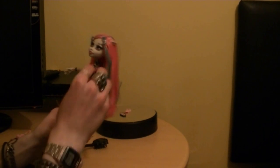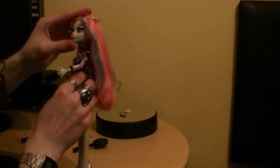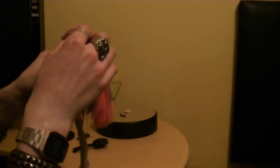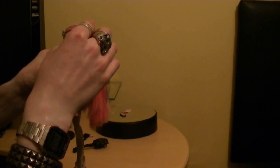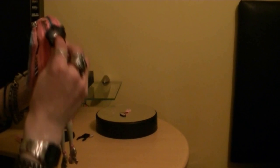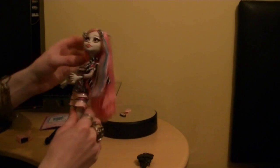Hair all over the place here. Arms and stuff. She has the head articulation as well. That kind of wants to bend a little. Just sort this out again. Show you how to build up the stand in a minute.